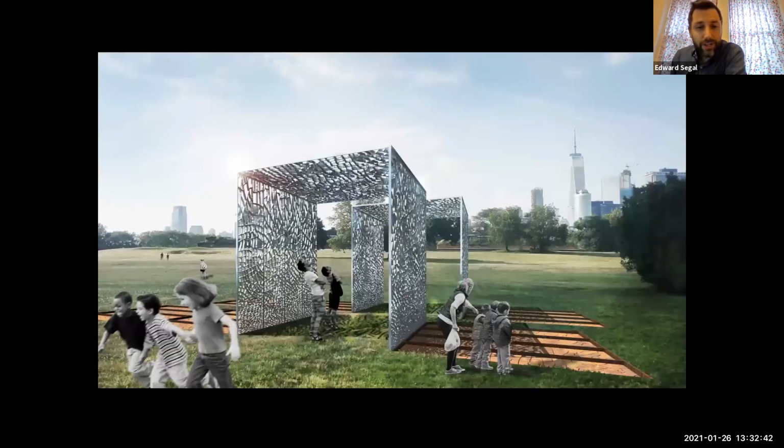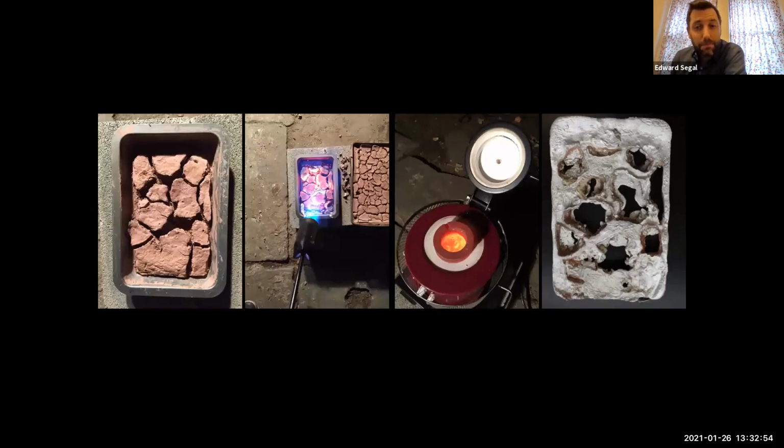This is another rendering. So the site was nice. It had a nice view of One World Trade Center in the background. We made it into the finalist stage with these renderings. And after studying past competitions, we decided that we needed to create a prototype to have a chance at winning the competition.